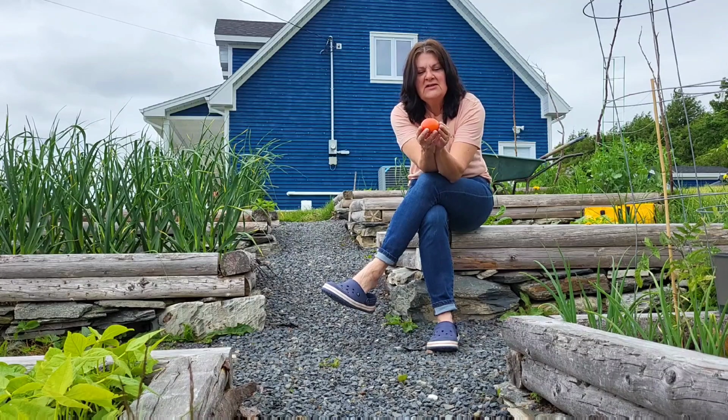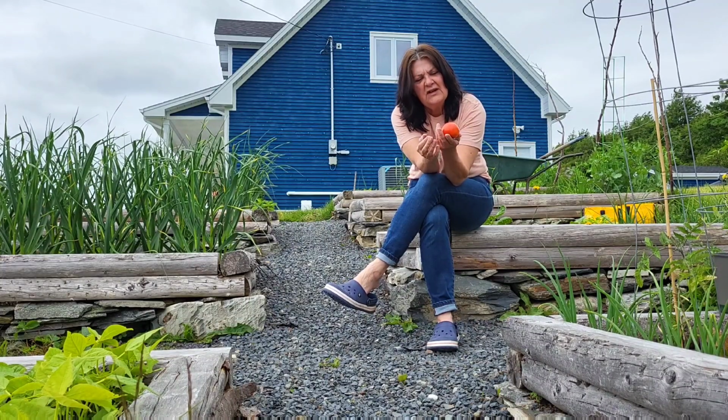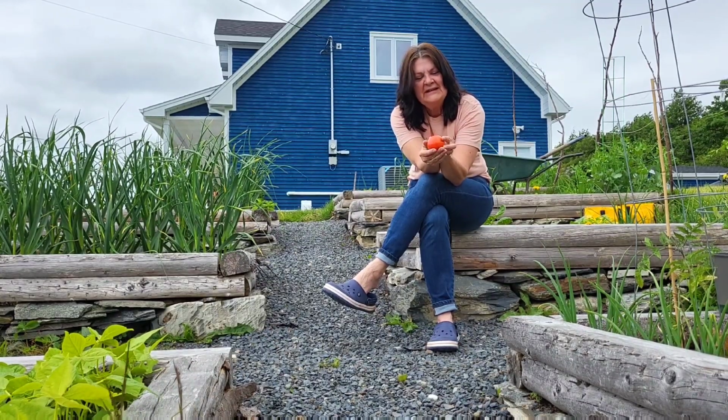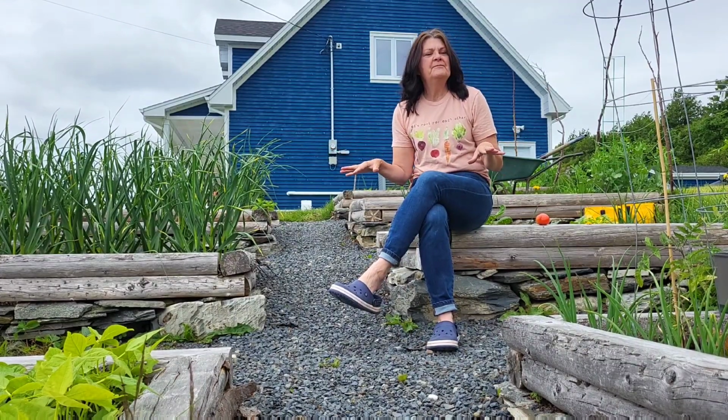I'm holding a tomato I just picked from my upstairs bedroom. It could probably have gone another day, but I wanted to show you him. Isn't he lovely? So we'll start with the raised beds.